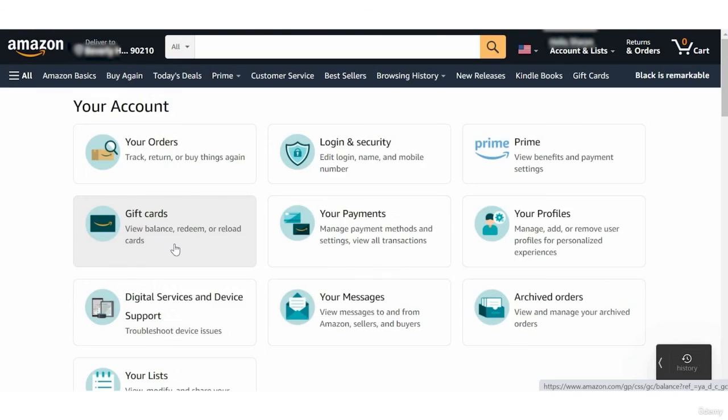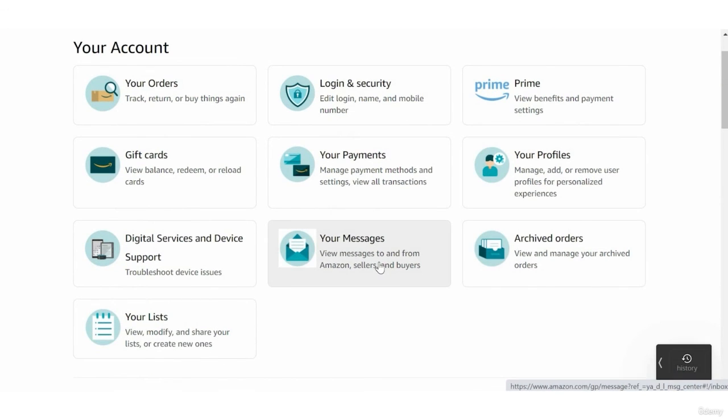Below that, we have gift cards, where you can view the balance, redeem, or reload cards. Next to that, you have your payments, where you can manage your payment method settings and add credit cards if needed or take them away. Then you have your profiles, where you can manage, add, or remove user profiles for a personalized experience. Of course, you have your messages as well. From any sellers or buyers, this is where the messages that you receive will be.